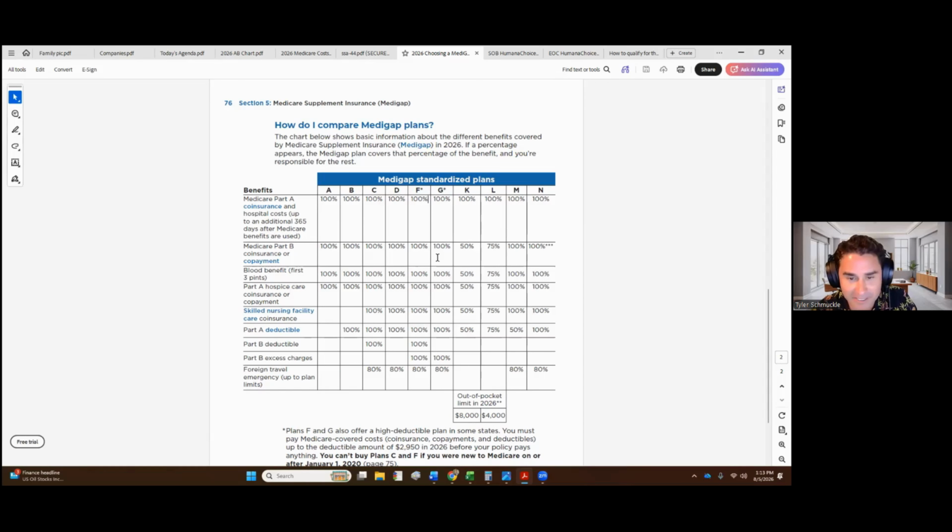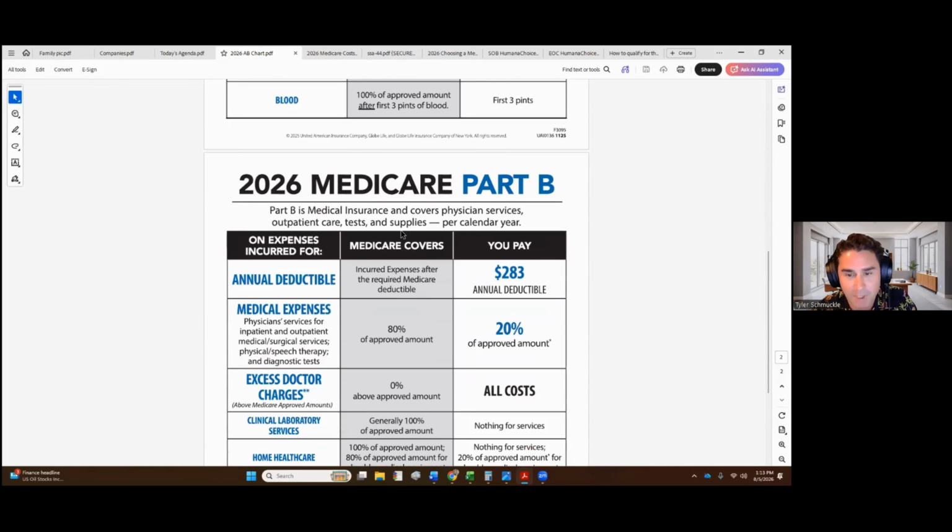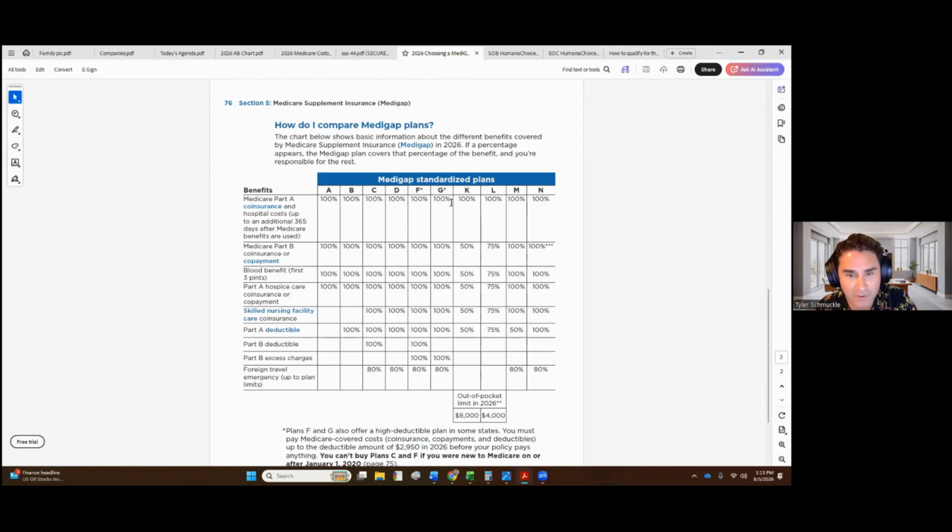The only difference in coverage is the Plan G doesn't cover the Part B deductible. So if you go back to this chart here, you can see Part B deductible is only $283, and that's an annual calendar year deductible. So once that's met one time on the Plan G, you have full coverage. So this plan has been very, very popular.